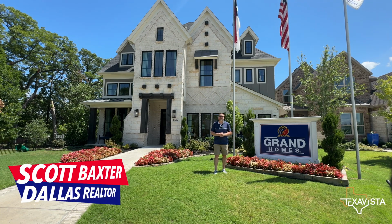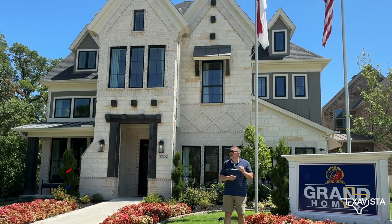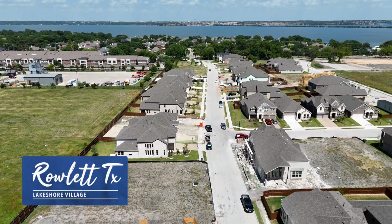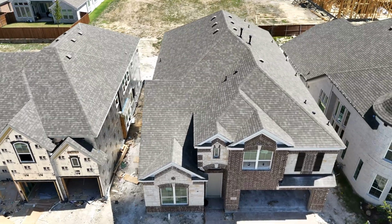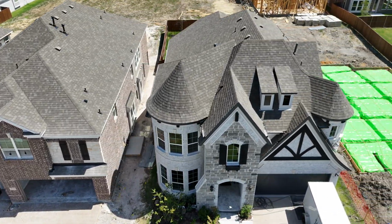Scott Baxter, your local Dallas realtor, helping people just like you move to the great state of Texas every day, literally. Right now I am in Rowlett, Texas. This is a little niche community with only about 60 homes, and you can get a pretty good size home here. Our model home that we're gonna tour today is the Grand Alexandria.